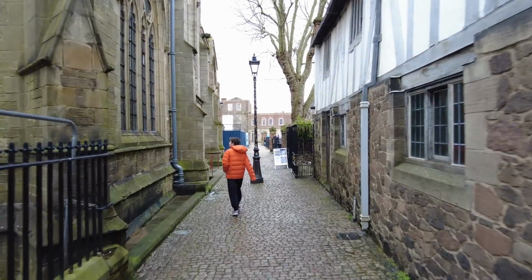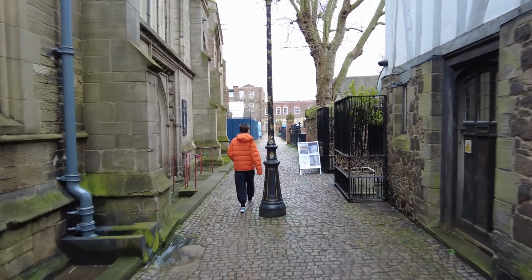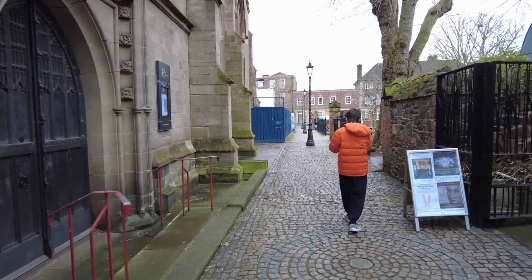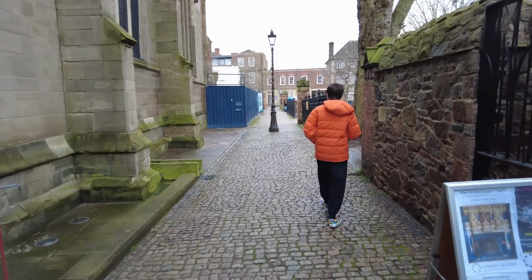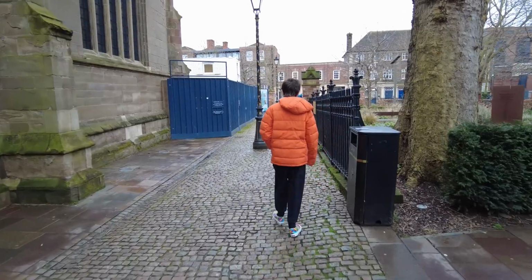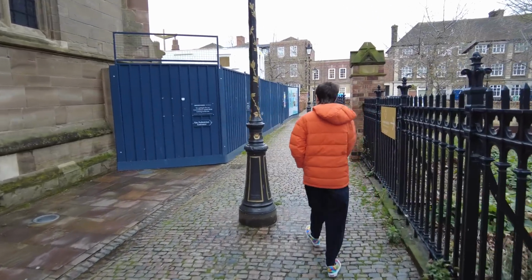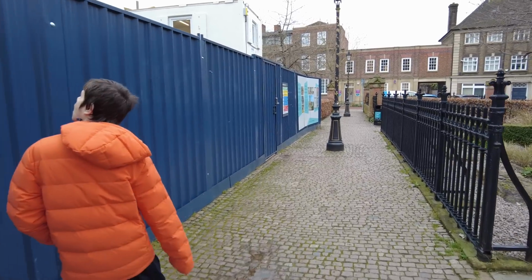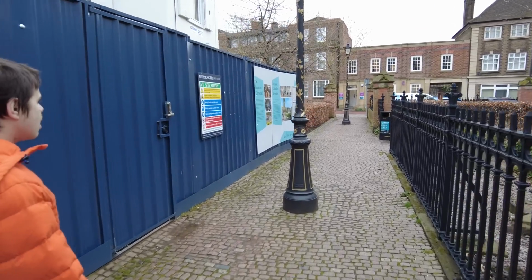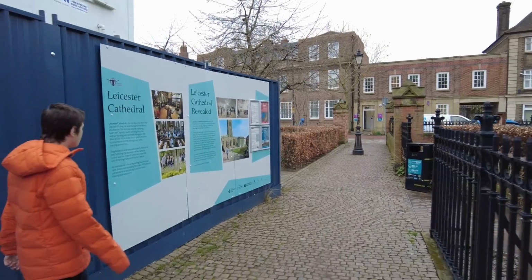Do you want to... So last time we came, this bit was all closed. So they have opened some of it up, but it looks like you still can't go inside because it's got the big fence up around the front still. You got to hear the bells, which is something. I hear different bells coming from somewhere as well. No, they're fixing it.